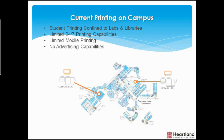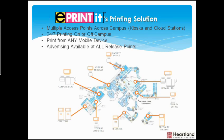Now, when we come on board, what we do is we basically can put our machines anywhere on campus, anywhere you want, as long as they're covered. They don't work really good in the rain. It does allow 24/7 printing on or off campus. They can print from any mobile device, and we can actually advertise at every single one of our release points if the school chooses to do so. That's added revenue for you guys if you want to do it.